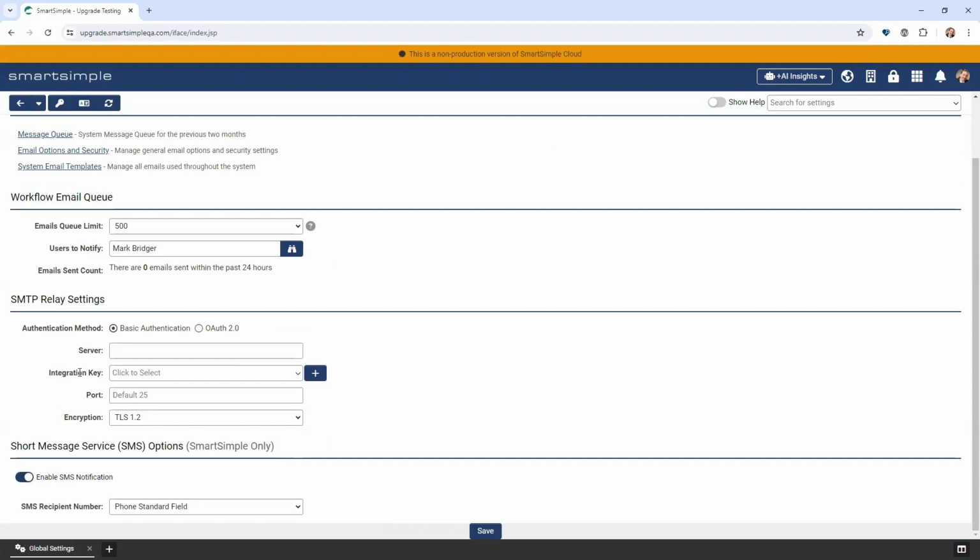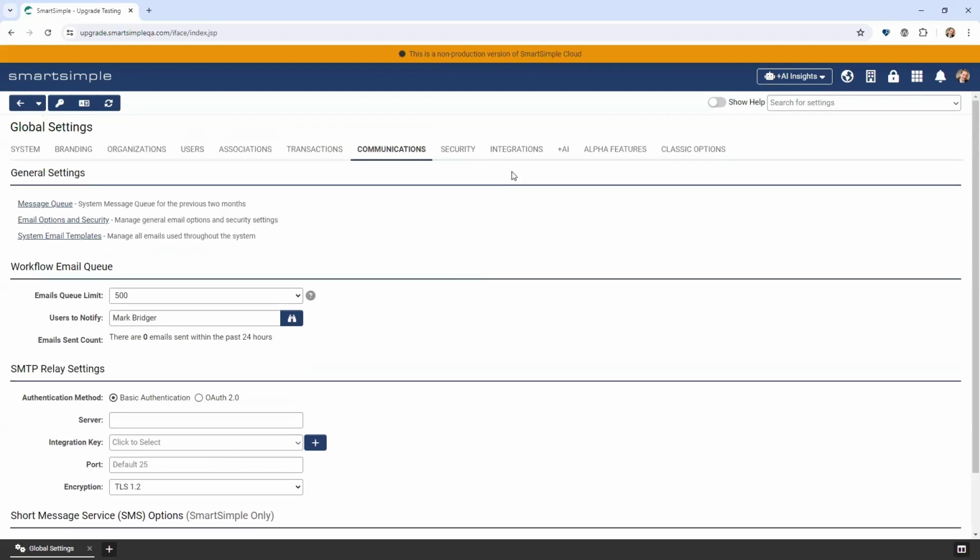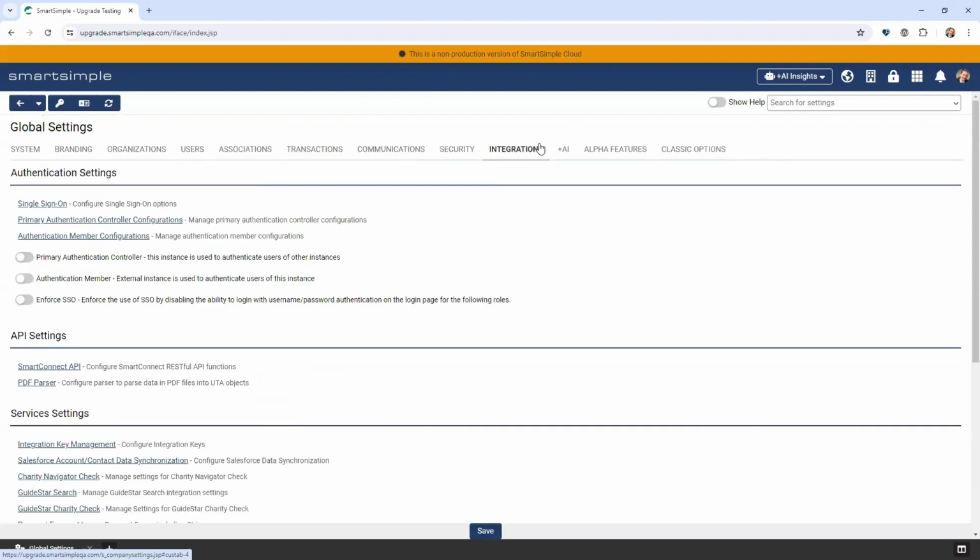So previously you would have seen a username and password here. After the upgrade, that will get migrated into an integration key, which will be selected here, and we'll be using integration keys for anyone moving forward. You also have the option to use OAuth 2 as your authentication for the SMTP. And the only thing that I just want to caution people is if you are using the TTP tool, make sure you exclude this so you don't overwrite the integration key. And if you've never seen integration keys, they're here, integration key management.